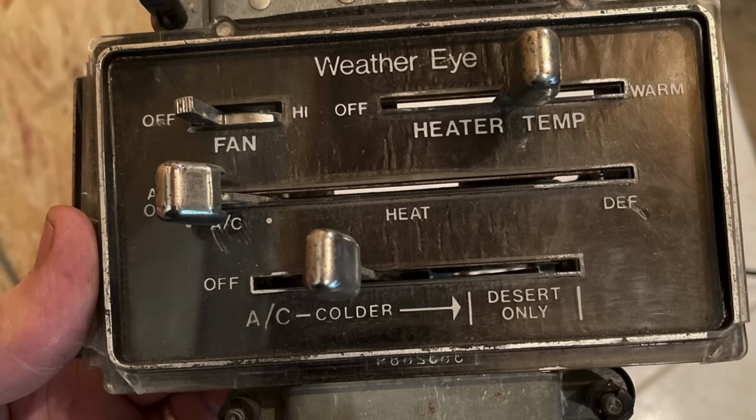As a result, if you were operating the air conditioning in humid settings, or settings where the relative humidity was somewhat high, you risked the evaporator freezing over, and then you would lose cooling if that happened. Hence why it was called desert-only: in the desert, the relative humidity is near zero, so you don't have to worry about the evaporator freezing over because the dew point temperature is super low.